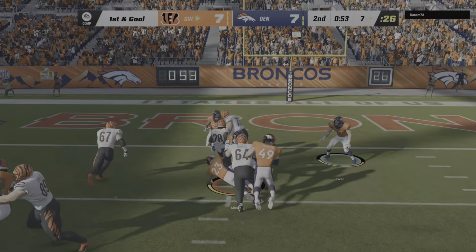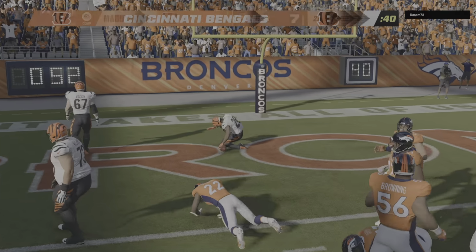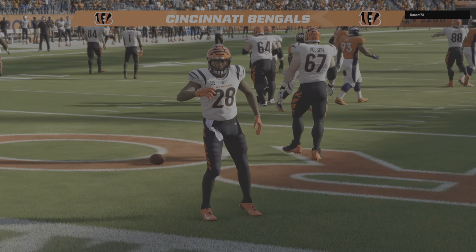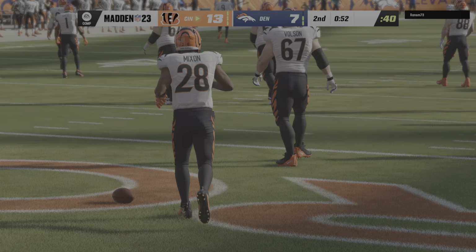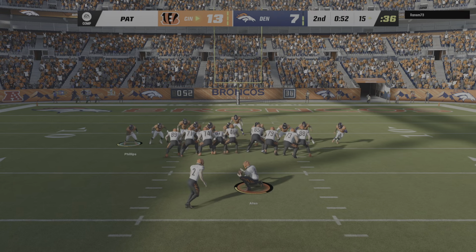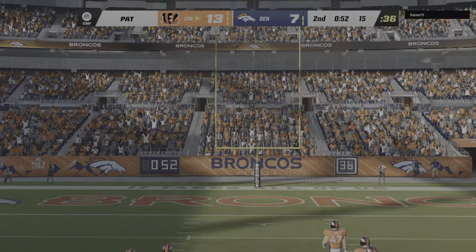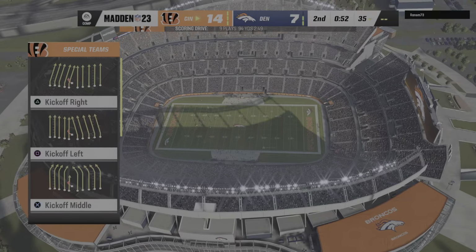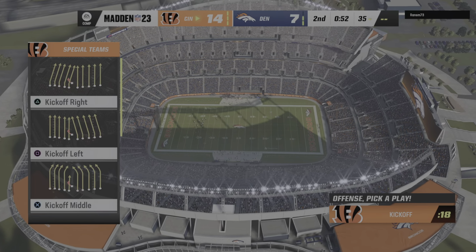They'll give it to Mixon. And he pulls his way into the end zone for a Bengal touchdown. Joe Mixon taking it in from 7 yards away. And the Bengals go nearly the length of the field and finish it off with 6 points. Extra point by McPherson, up and good. And that makes the score 14-7.